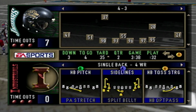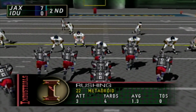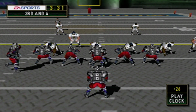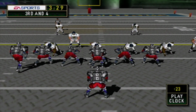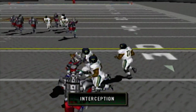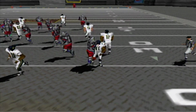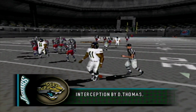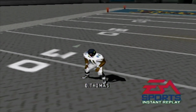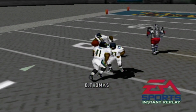Third and 4. The receiver goes in motion. Down the left, the pass is intercepted. The quarterback is very upset after that one. Let's see what happened.